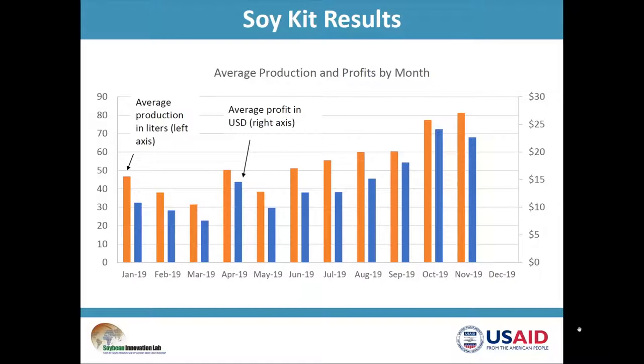So most of the entrepreneurs have also sold their produce. They have finalized harvesting, and most of the consumers are able to purchase the soy milk or the soy yogurt. That's why the profit has increased and the production has also increased, because there's less field activity at this particular moment.